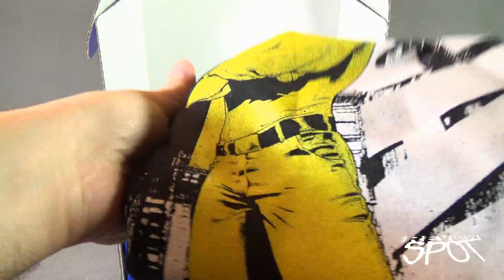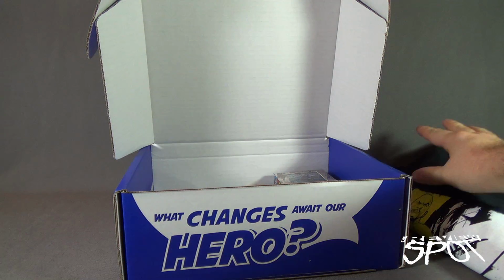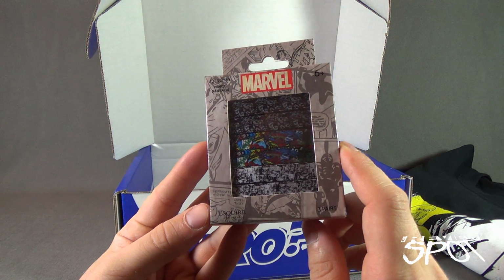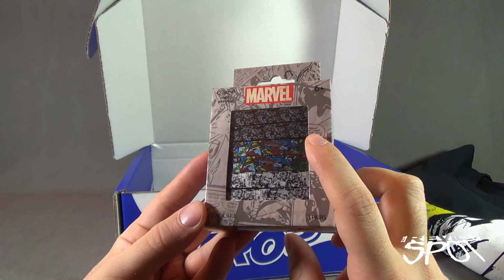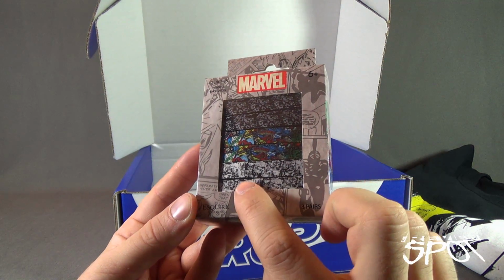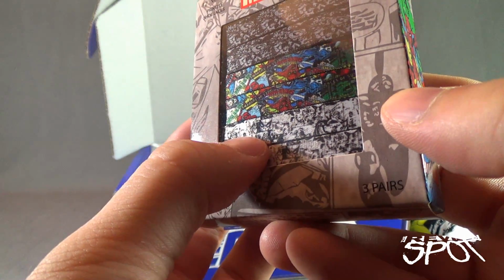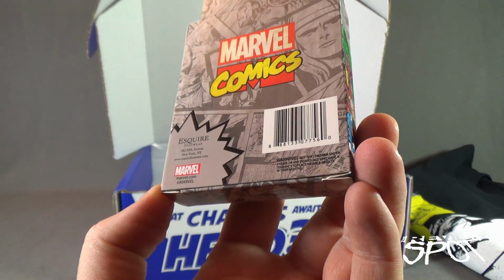We can fold that up very carefully. Fold it like you care, Spot. There we go. Put it right over there. Next, we have some Marvel 42-inch printed shoelaces. I see Captain America. I see Captain America here as well. And then I see some comic panels, one of which, you can maybe see it right there? There's Spider-Man right there. It comes to us from Esquire Footwear.